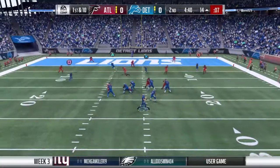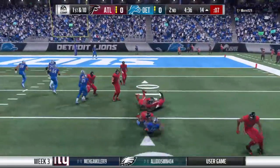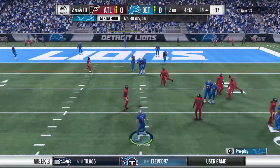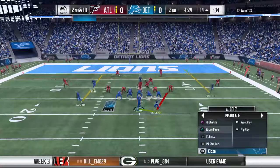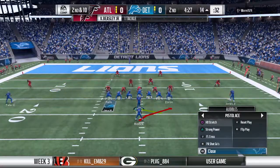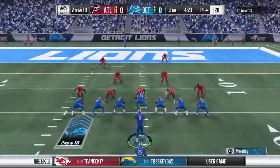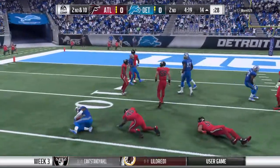From the red zone now, Stafford. He completes it to Tate. And he's going to be stopped up right at the line of scrimmage. No gain there on the completion. Second and 10. Brandon, just mark that under the category of just not successful. Trying to throw the ball, just didn't work on that one. Completed it. No yardage.